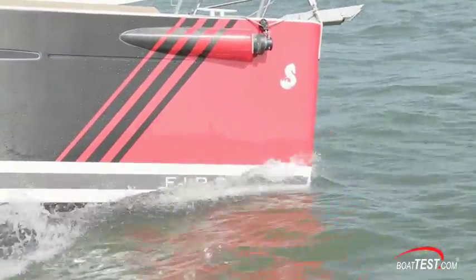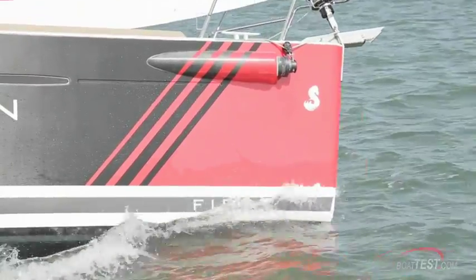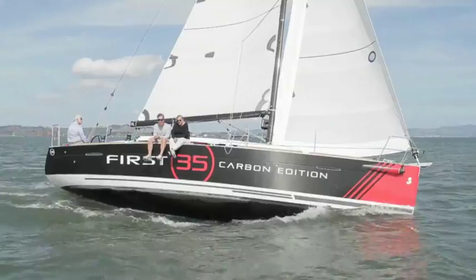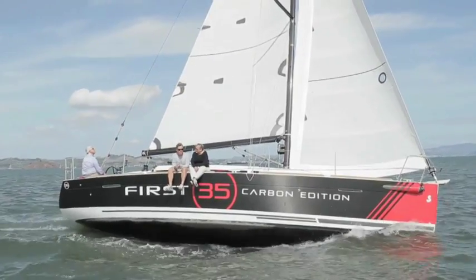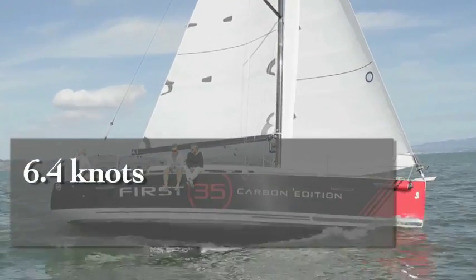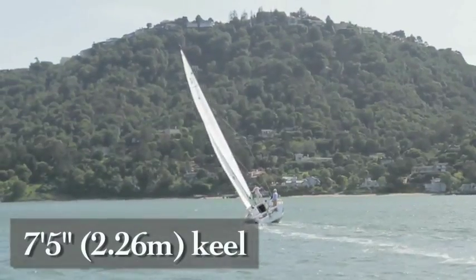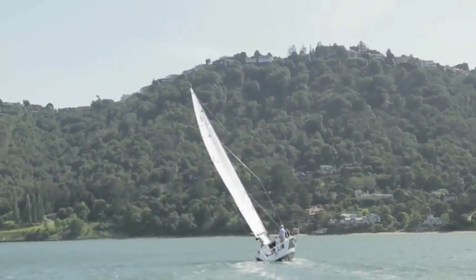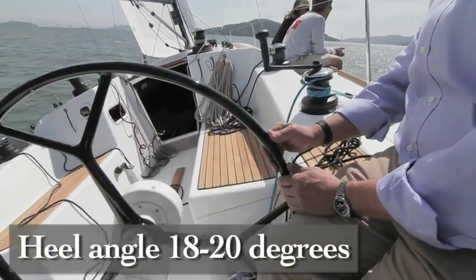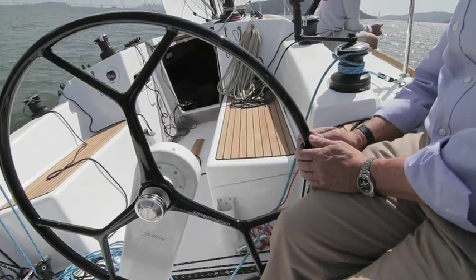Off the dock and heading out for our test sail, we recorded a steady 13 to 15 knots of wind in smooth water. With the 108% Genoa and mainsail set and trimmed, the boat settled in very nicely upwind at 6.4 knots at about 40 degrees true wind angle. The 7-foot 5-inch deep keel provided good stability and lateral resistance for close-winded sailing. Heel angle is 18 to 20 degrees and the touch on the helm was light and balanced.